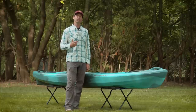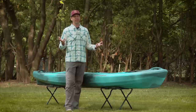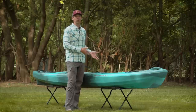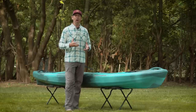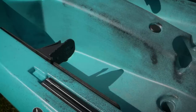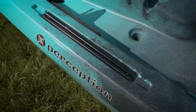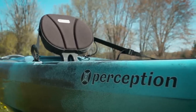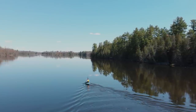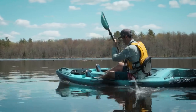So why did I choose the Perception Pescador 10.0 to be one of the best in class beginner kayaks? Well, simply put, it's value, value, value. There are not many kayaks in this price range, $630 US, that are of similar high quality builds and have key features. Things like foot pegs, lockable hatches, gear tracks installed for adding accessories, and even a high back seat. And then you couple that with the fact that it performs very well. It's not super fast, but it travels nicely through the water, it's maneuverable, and it's quite stable. This deserves to be the best in class.